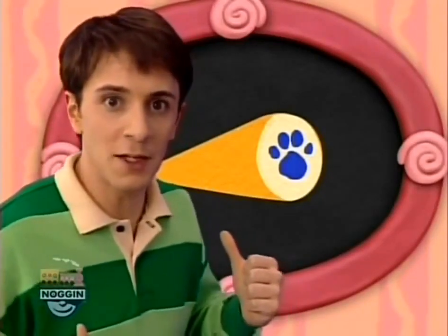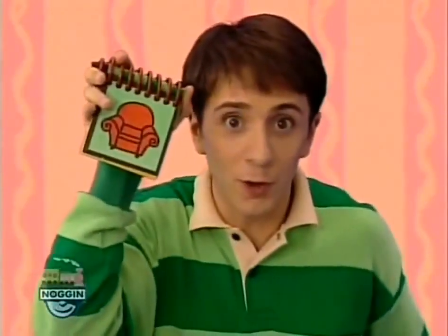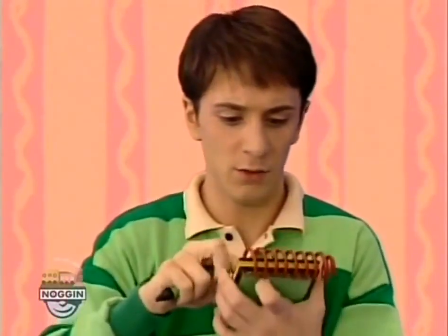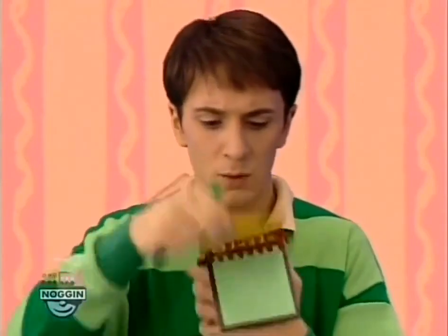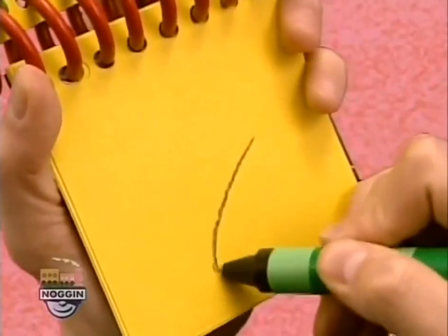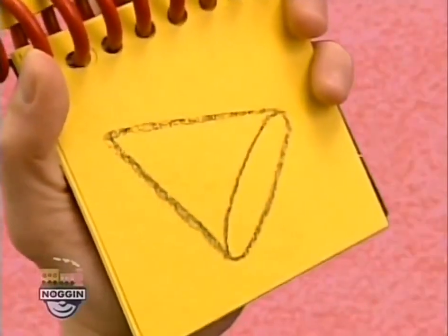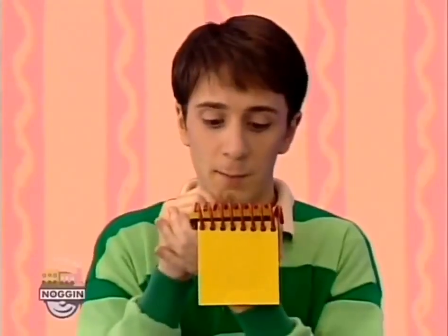We need to write this light in our wiry spirally notebook. Okay, so how do I draw a light? Well, let's try a circle here and a line here. There. That looks like a light.